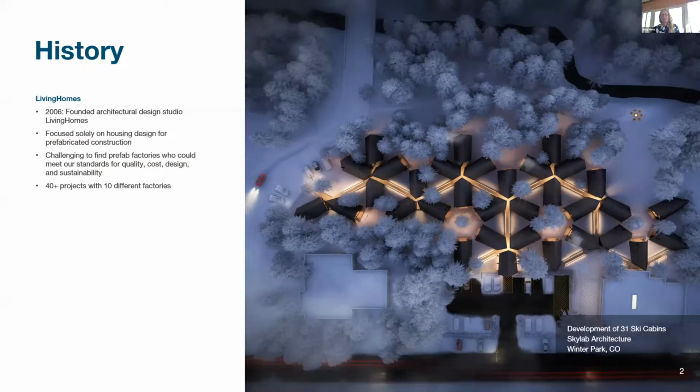In 2006, we opened an architectural design studio called Living Homes, and I was part of that founding team. We created our own sustainability measures for design and used the LEED for Homes guidelines as our system for quantification. That same year, our model home was built and became the first home in the country to receive platinum certification for LEED for Homes. The designs we focused on were solely sustainable residential projects for prefabricated construction. We worked with award-winning architects like Ray Kappe and Karen Timberlake. And over 10 years, we worked with 10 different factories and realized that what was greatly missing was a deep commitment to sustainability, quality, and customization.